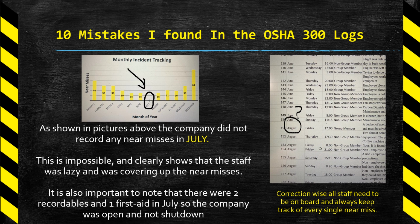Our first mistake that I found within our OSHA 300 logs is the fact that there are no near misses tallied up in July. As we can see here on my monthly incident tracking, we had 40 near misses and so on, a lot of near misses throughout the year, but we still had 0 near misses in July, and we wonder why this is.